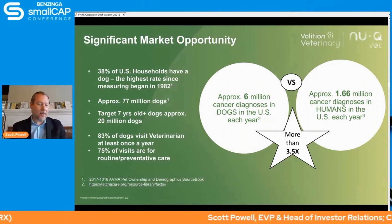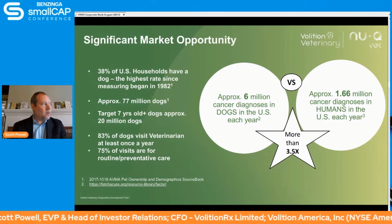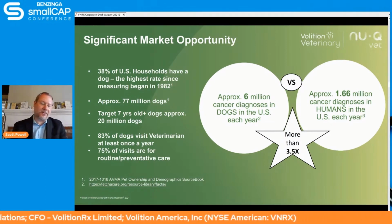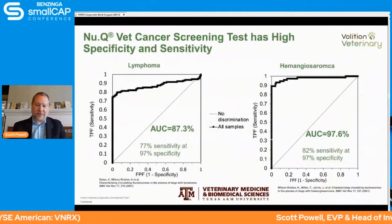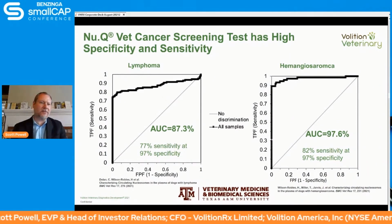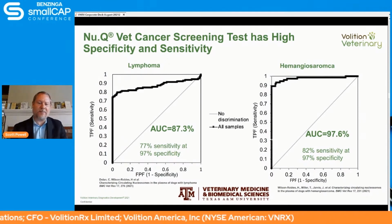So really excited about this product and the opportunity here that this presents for Volition. We sell it to Texas A&M for $45 per test. Our cost of goods is around $5, so we have a significant profit margin on this particular product. In terms of accuracy, you can see some of the clinical data from our studies at Texas A&M University. That is our exclusive partner currently. And when I say exclusive, I mean it's the only place that the blood test is for sale. Currently, it's through the A&M website.